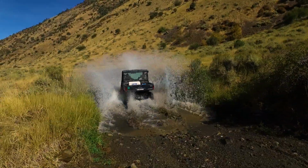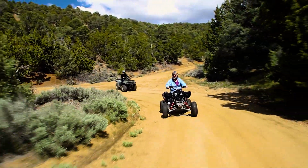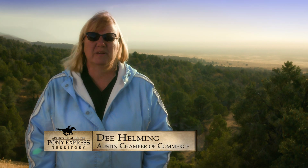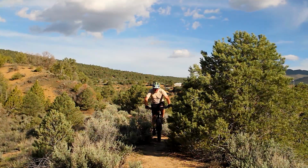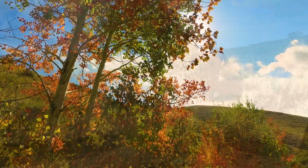We have all the trails in the world. Every old mining road out here in the mountains is available for ATVs and side-by-sides. We have everything from the inexperienced to extreme. It just depends on what trails you take. Ask the locals, they can tell you where to go. We have everything. And the scenery just takes your breath away.